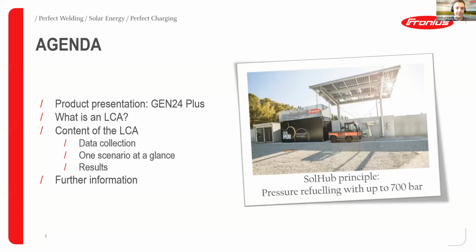A short look at the agenda. I want to do the Sol Hub principle today. The Sol Hub is our hydrogen pressure refueling station with up to 700 bar. So we go with a lot of pressure through the presentation because we have a lot of content, a lot of information, and quite limited time. So we will do it very fast today.